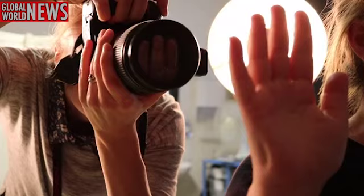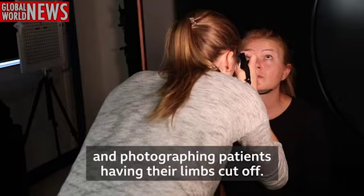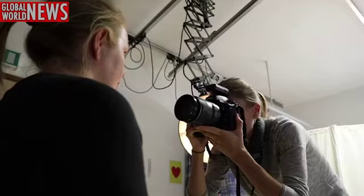Sometimes I do have to photograph some really sort of gross things. You know, any time of day we could be called into a theatre and photographing patients having their limbs cut off. Yeah, we often have to go and take pictures of sort of gangrene feet. That's lovely. Open your mouth for me, really wide.